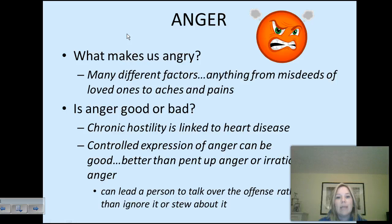Now, anger is a little different because there are many, many different factors that can fall in line with causing us to get angry. Anything from something that someone else does to us to even just aches and pains. I found myself in particular when I had my knee surgery, it was very easy for me to become quick to anger because of the aches and pains that I was going through. My temper was very short because I was so sidetracked by the pain and my frustration with my knee that it was very easy for me to experience that anger.